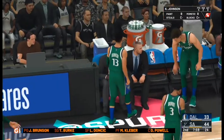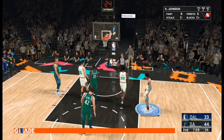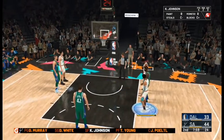So San Antonio going with almost an entire new group here. Pirtle's checked in for Eubanks. Young comes in for McDermott. White, he's checked in for Vassell. And it's DeJounte Murray in for Walker.